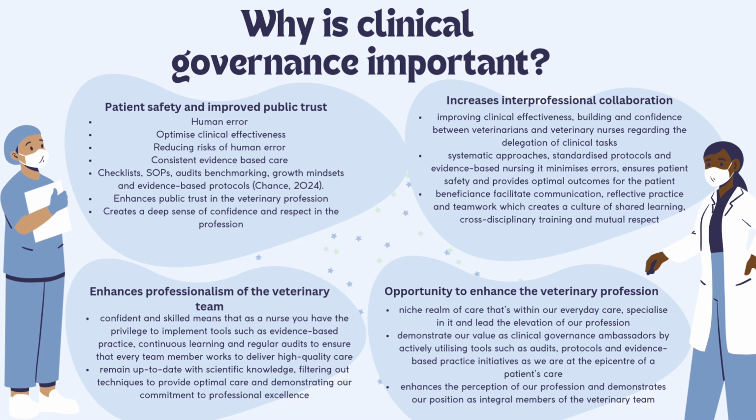The shared goals between vets and nurses, known as beneficence, facilitate communication, reflective practice, and teamwork, which creates a culture of shared learning, cross-disciplinary training, and mutual respect. This increases interprofessional collaboration and strengthens trust to deliver effective care. Clinical governance allows for clearly defined roles and responsibilities, which enhances the vet's confidence in delegation, allows vets to trust nurses with clinical tasks, and empowers nurses to develop skills and take on greater responsibilities.